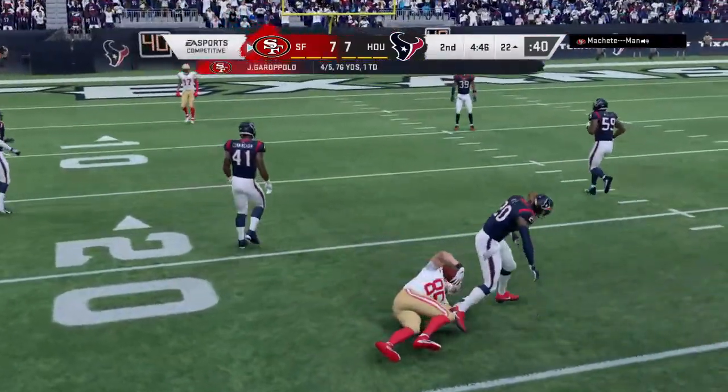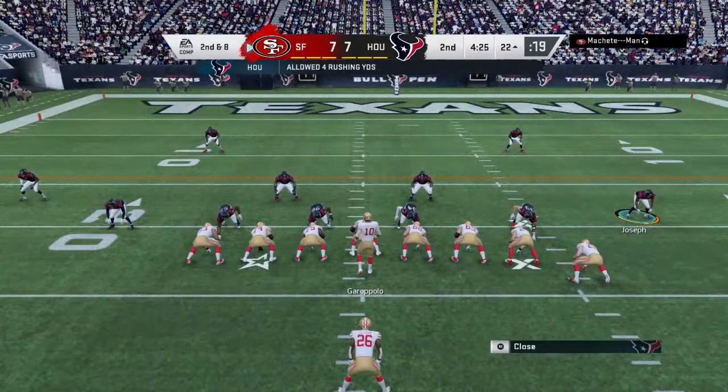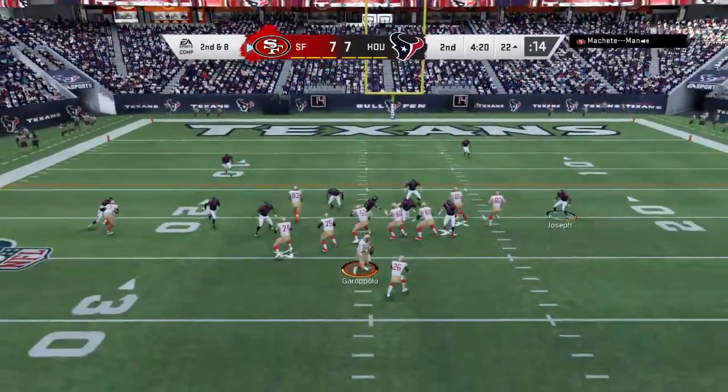Throw left side to start the drive is complete. And he is brought down at the 22 after a gain of 2. And it brings up second down. So you got to be running the ball right here, right? The pass play for 2 yards on first down.